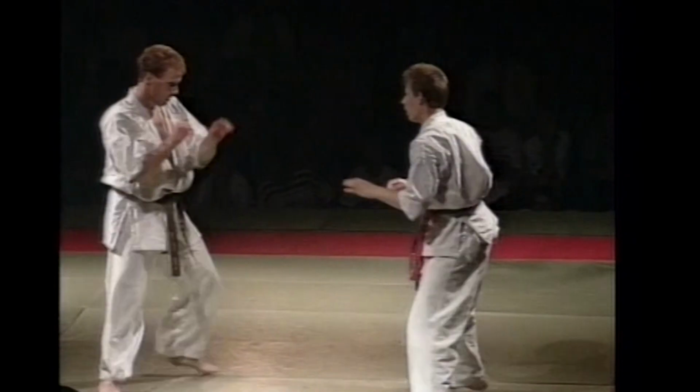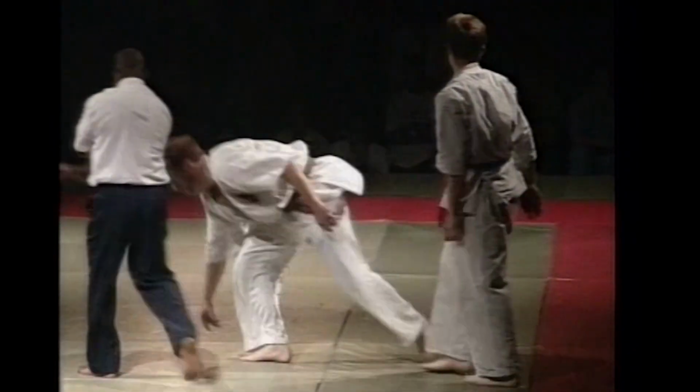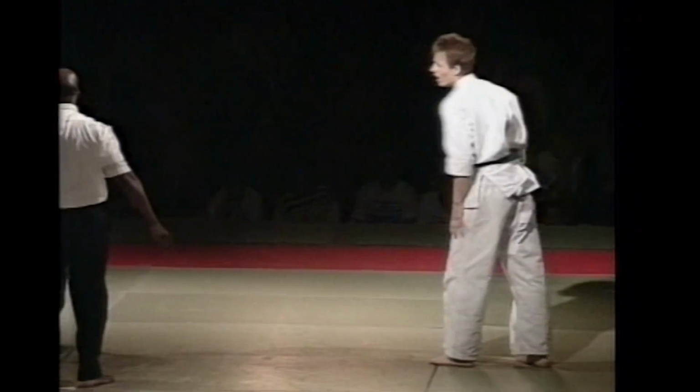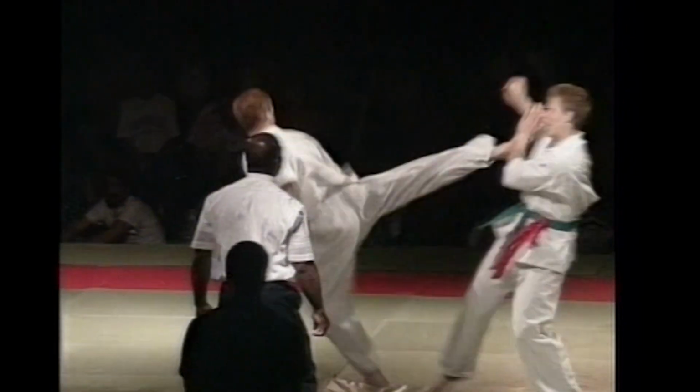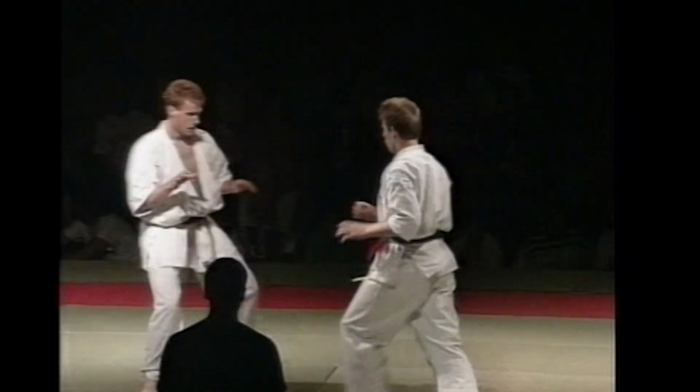Again, he's coming in with that axe kick. And again, a spinning kick there, that time spinning and attempting to strike with the heel. That is a very, very powerful technique. If you can actually catch your opponent with that, then you've got a very good chance of making a clean knockout.